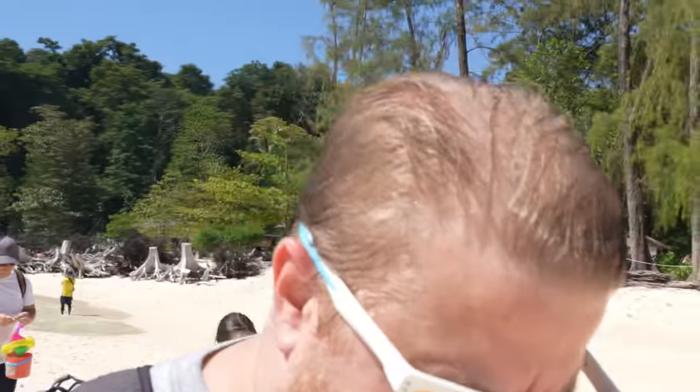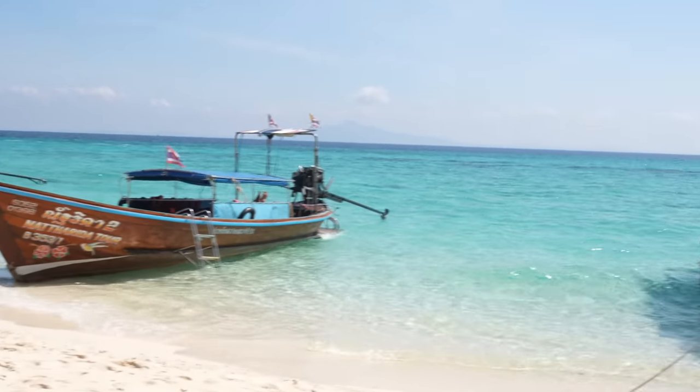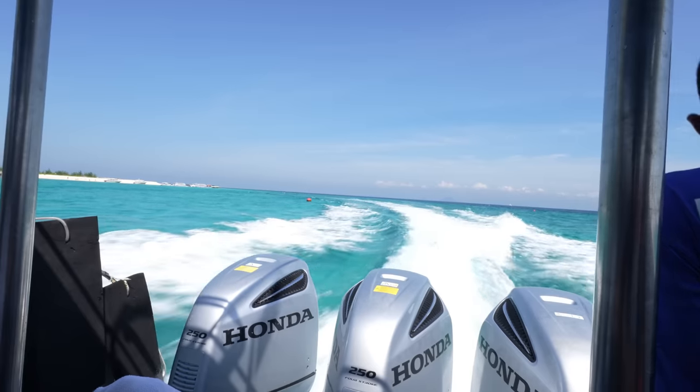Okay, that's Bamboo Island. And that was a lot of fun, but it was quick. So we had to rush back to the boat now. We have 2 minutes. Okay, that's Bamboo Island. Pretty awesome.